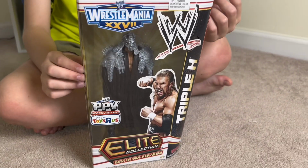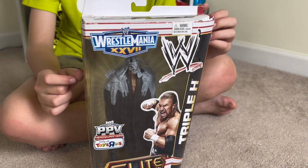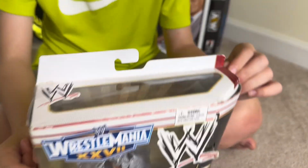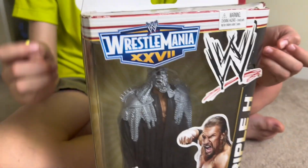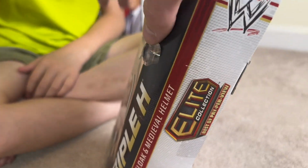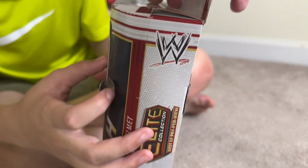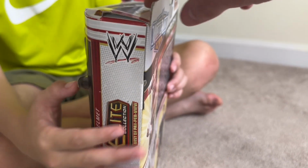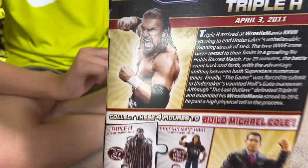This is a different style of Elite box than what you're used to. What do you think of this? You got the window up top right here, the big window right there. I like it because it's like how the new boxes are. In a way, it's just a bigger window. Check that out right there. You got that WWE flap. It's kind of like 3D in a way. Oh wait, you can push into it and it just pops back out.